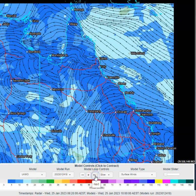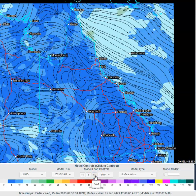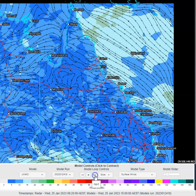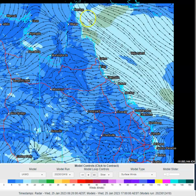Surface winds are expected to be light to moderate easterlies across much of the state, with the exception of southern Queensland, where they could be more light to moderate northerlies. Just notice the sea breeze there that might be coming in, particularly across southeast Queensland and parts of central Queensland, where we could see those winds increasing to 10 to 15 knots. Still seeing some pretty gusty, strong winds across the northeastern Cape between Cooktown and Lockhart River.